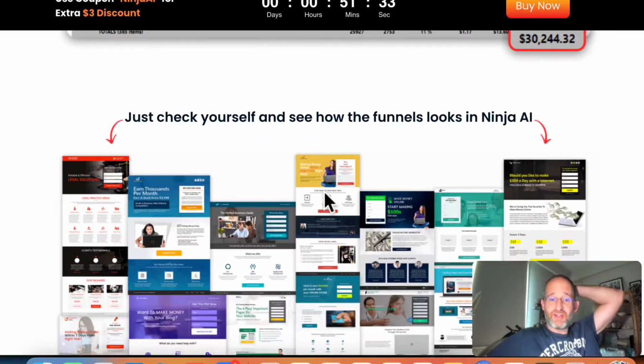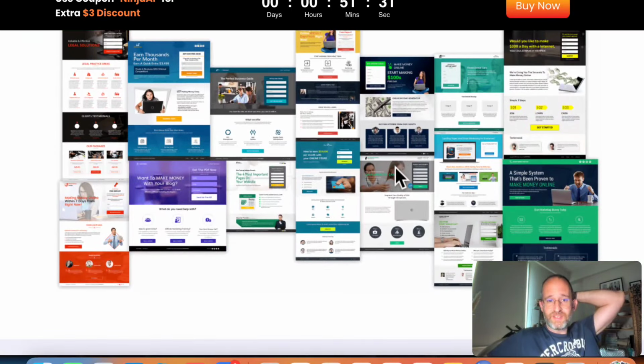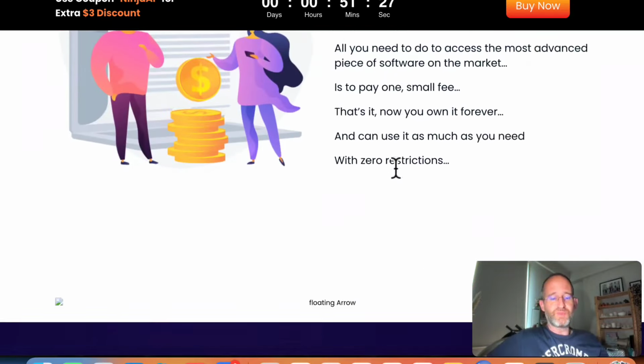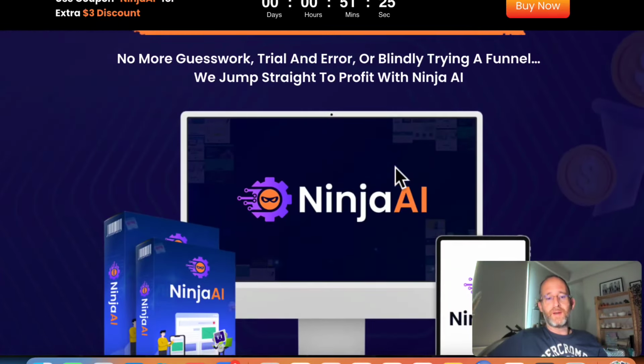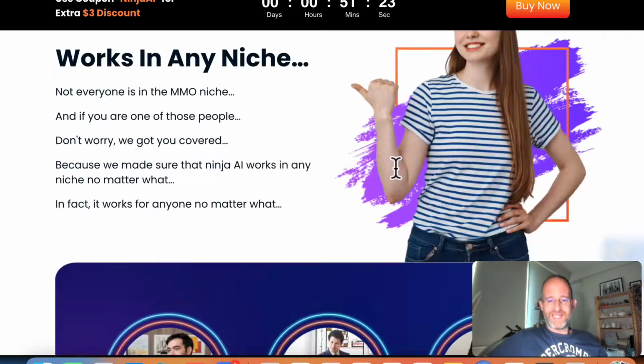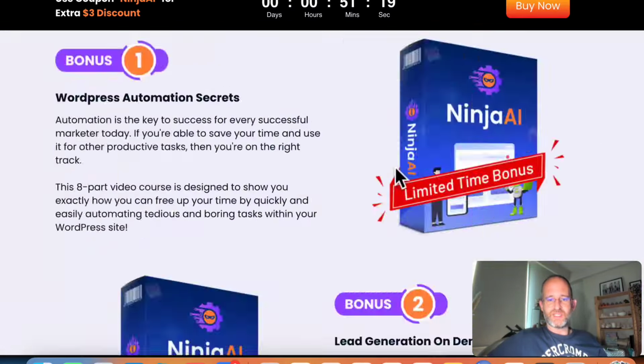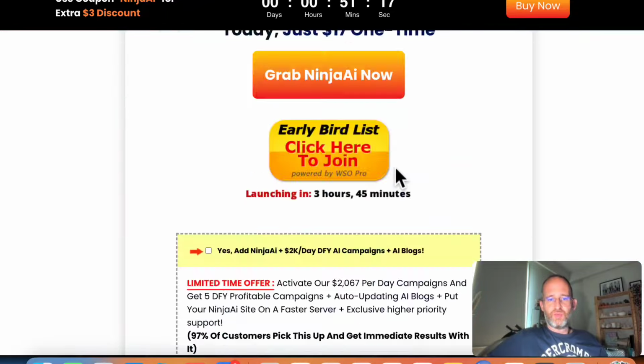You can see what these are going to look like. There are some different templates you can see here on the sales page. You don't have to do any writing. It's going to do the writing for you. It's going to help you to do these different affiliate promos and campaigns, but like I said, it is just a tool, and I'm going to show you how it works in a second here. So let me scroll down through all this stuff.